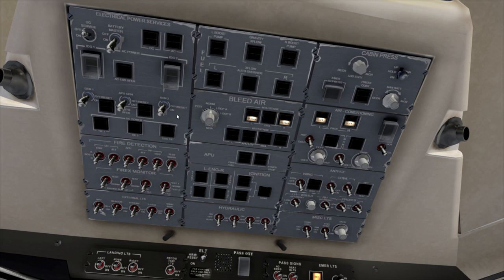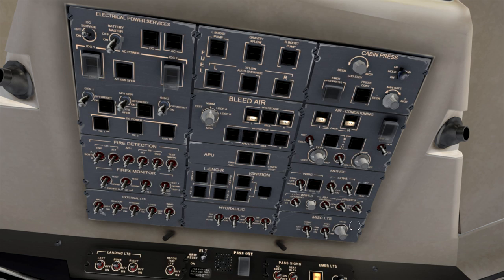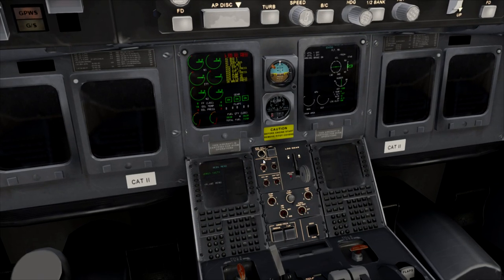Okay, so master on. I don't think we'll have to worry too much about the lighting, but put some on here anyway. And we'll get the APU started right away. Get the door open and fire it up. And we'll see the door opening right there. And the EGT is coming up.